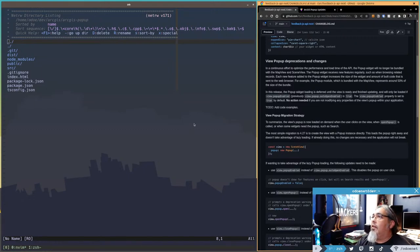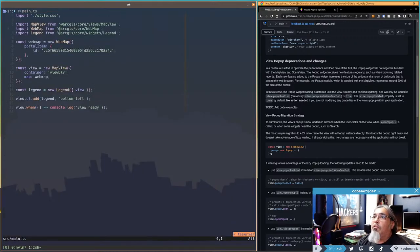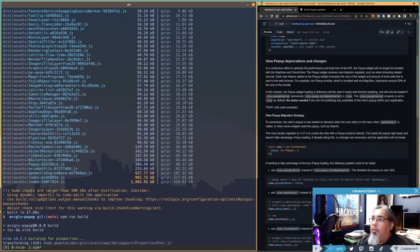So, okay, let's do this. So here's just my map, regular map. I've got a web map, and this web map has a pop-up already defined on it, right? So let's come over here and do a build. We're going to run a build in it real quick. I probably could use that last build I did. These builds take longer than I like.